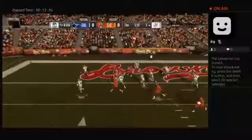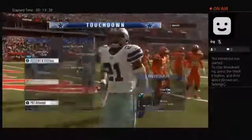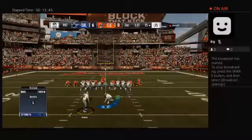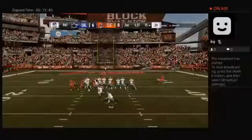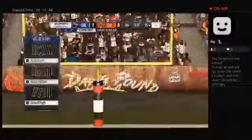Now Elliott. And he'll get in. Touchdown, Cowboys. Ezekiel Elliott, a 3-yard touchdown run. And the Cowboys are in for 6. Extra point right down the middle. And that makes the score 7-0.